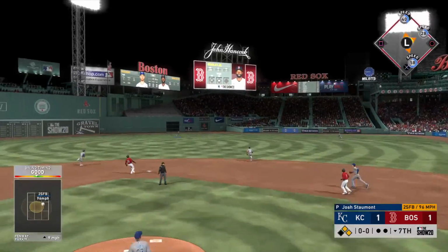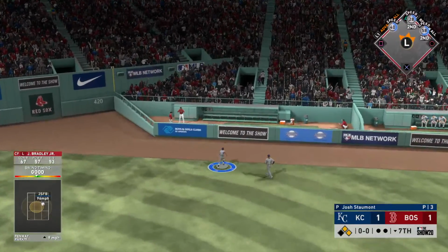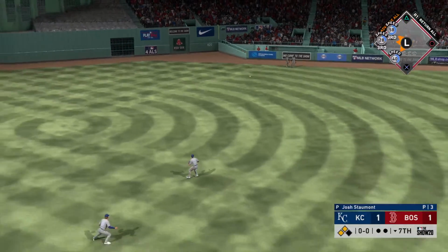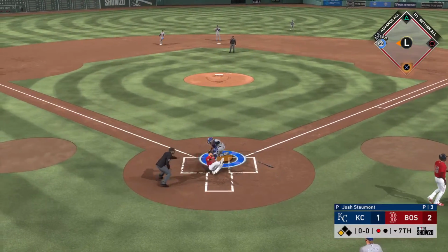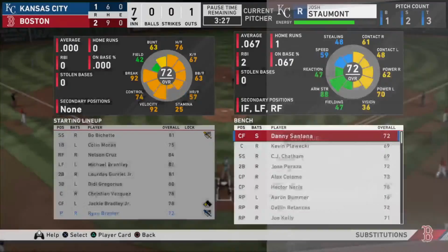Pulled toward right center field. Long run for the center fielder, but he can't make the play as it finds the outfield grass. Gregorius is on his way home. And he's safe at the plate as they take the lead. Tag is there, and he's out trying to score from first as the second run.